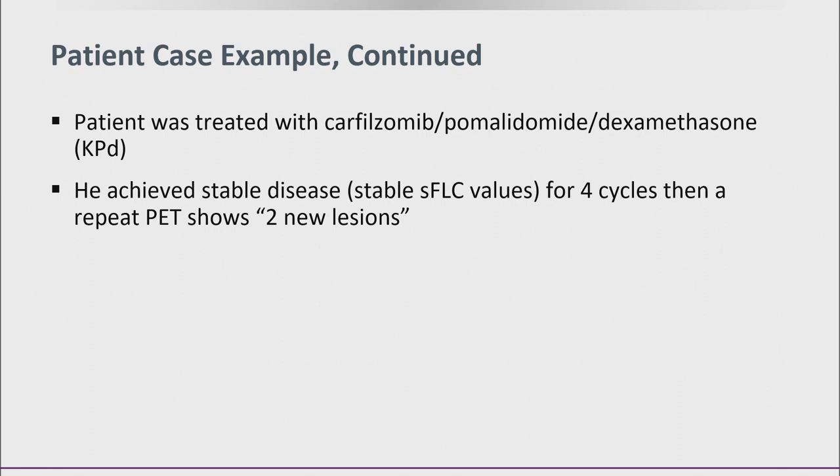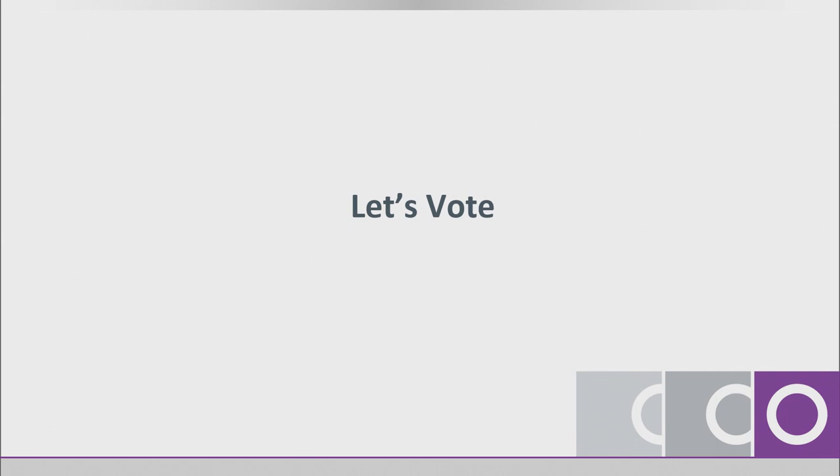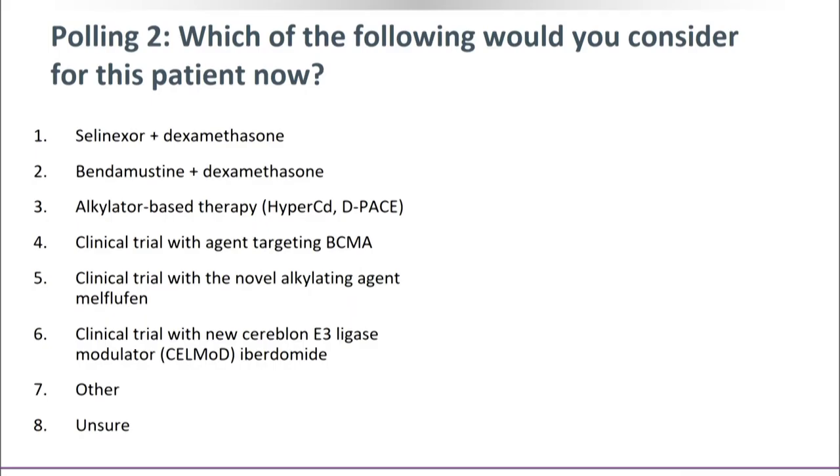All right, continued. The patient was treated with KPD. He achieved stable disease with stable serum free light chain values for 4 cycles. Then a repeat PET shows 2 new lesions with no change in the light chains. Let's vote again. We're going quick. Okay, now, how about now? Selinexor and dex. Next, bendamustine and dex. Next, treat him with chemotherapy, hyper-CVAD or DPACE. He has very aggressive disease. And then a clinical trial targeting BCMA, or a clinical trial targeting a novel alkylating agent like melflufen, or a clinical trial targeting a new cereblon E3 ligase modulator, like CELMoD, like iberdomide, or other or unsure.